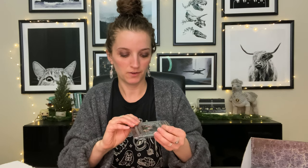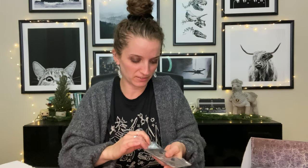So then we've got another pin, which feels really big. I don't tend to go for large pins because I don't find them very wearable, but I might be doing a pin display, so that would work on there. I just looked at it and I love it already. Okay. Oh my God. Wizarding trunk. For my first wizarding trunk, I am impressed.